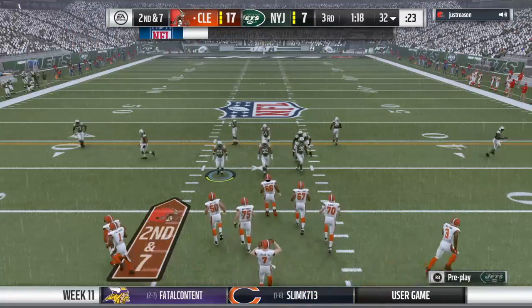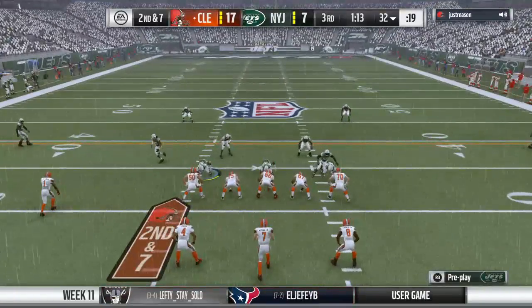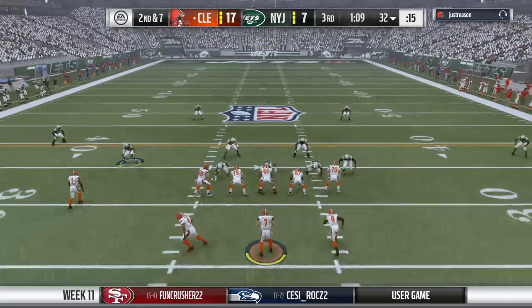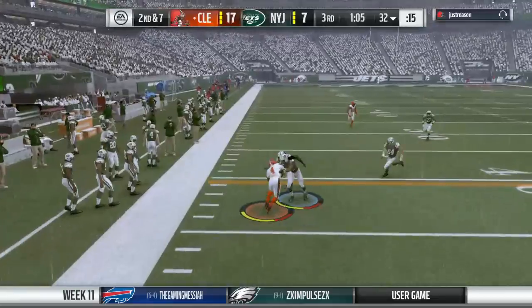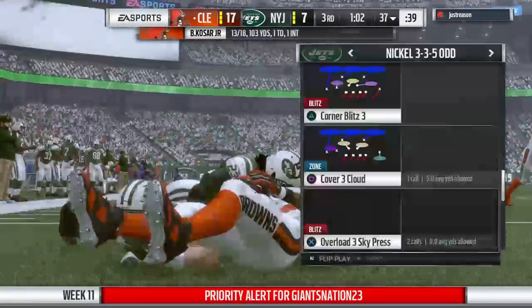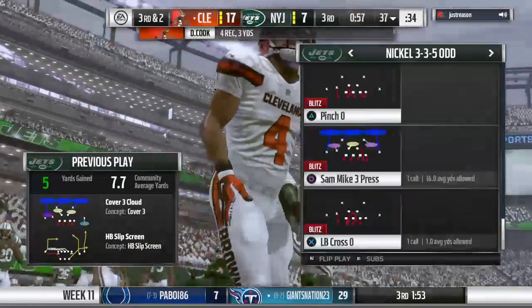Shift together here from the D-line. Hurry up, here we go. Green 39. Green 39. They'll drop the throw. Throwing for his running back, and he's got him complete. And he'll be brought down right around the 37. 5 yards on the pickup, and they're going to have a 3rd down.